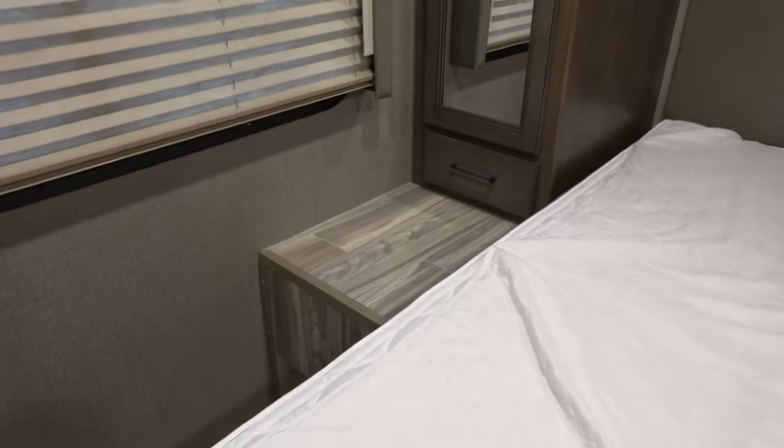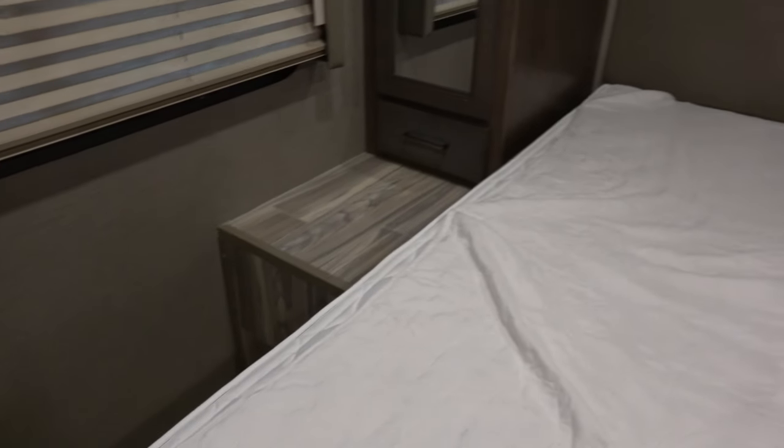Here we've got lights by the bed, so you can manage your lighting any way that you want. And under the mattress is just a big plank of wood. So it's not like a Sleep Number mattress or anything like that. It's just a basic mattress and just a big old plank of wood underneath it. But that said, it was very comfortable. Had good night sleeps every night.